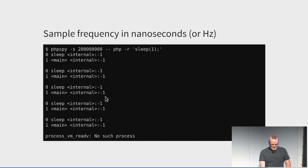So in this case, because I'm doing it every 200 milliseconds, that's going to be 5 times a second, you see 5 stack traces. That basically says you were in main and you called sleep, or we're in sleep currently. So 5 times we see, hey, you're sitting in sleep, you're sitting in sleep, you're sitting in sleep. See that 5 times, then the process ends. Then we get a little error at the bottom that says, no such process, because it died, right?